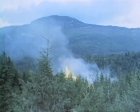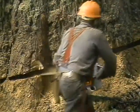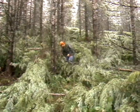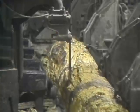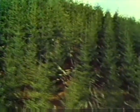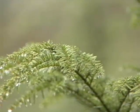To replant all the BC forest land that is now being logged or that is being burned off by wildfire. To catch up with the help of the Federal-Provincial Forest Resource Development Agreement by planting all the land previously logged or burned off. To help the forest grow faster. To produce a better product for the mills. This is an enormous task, but the branch is gearing up for it, and here's what it takes.